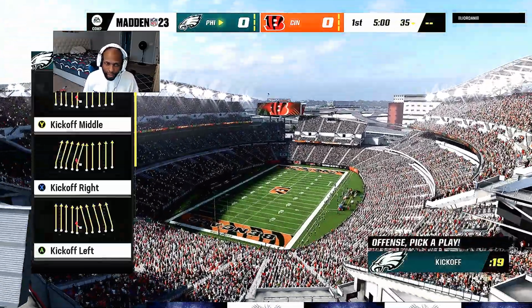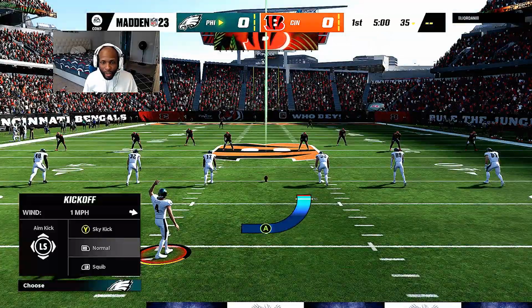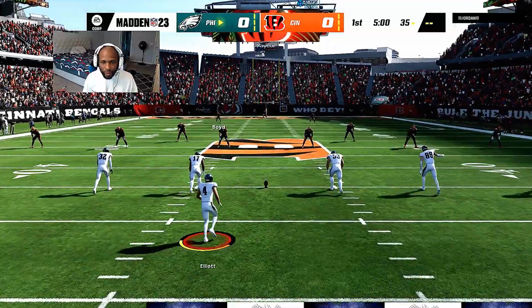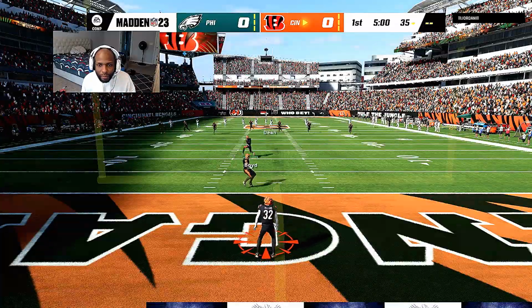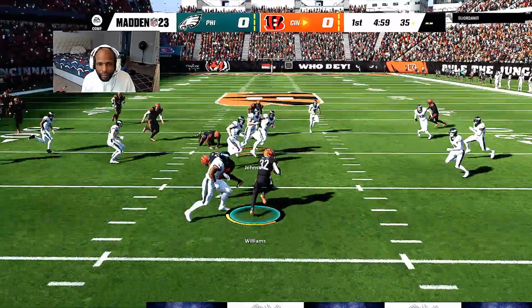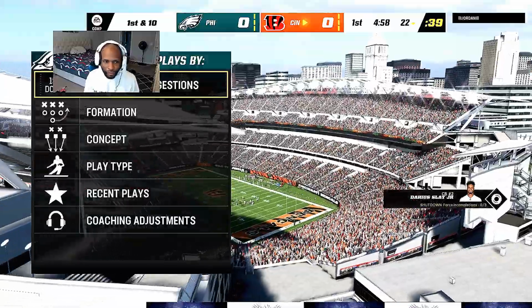Philadelphia Eagles and the Cincinnati Bengals. Here's the kicker, Jake Elliott, ready to get this one started. And we're underway from Cincinnati. From the end zone, here comes Williams, and he'll get it up past the 20 to about the 22.